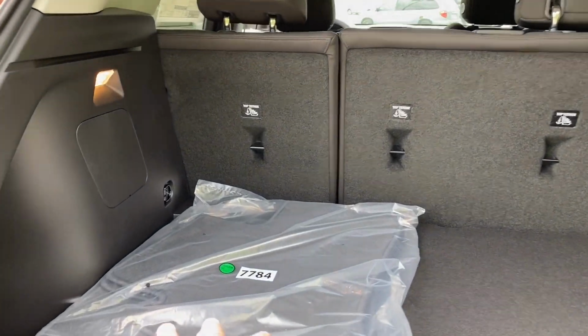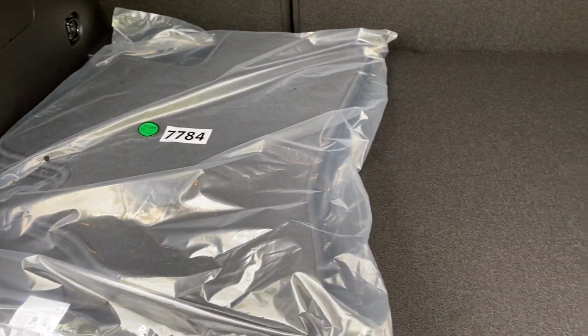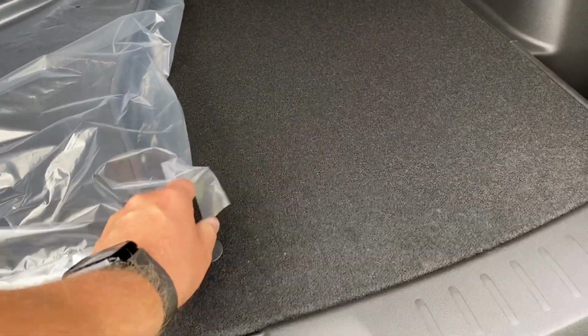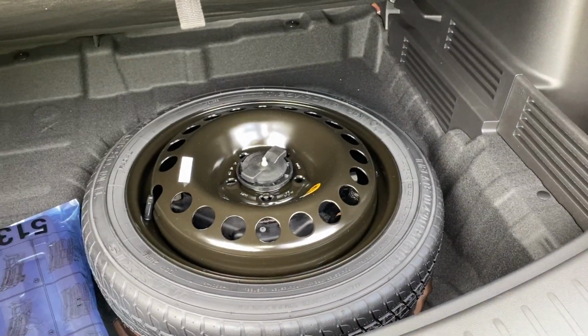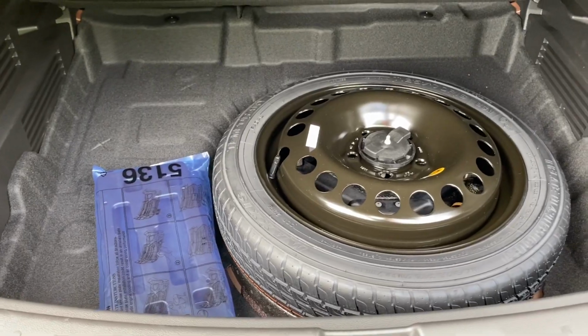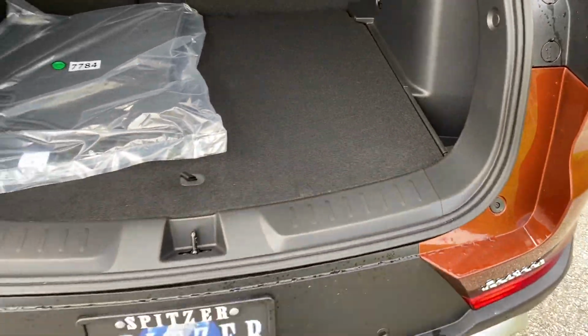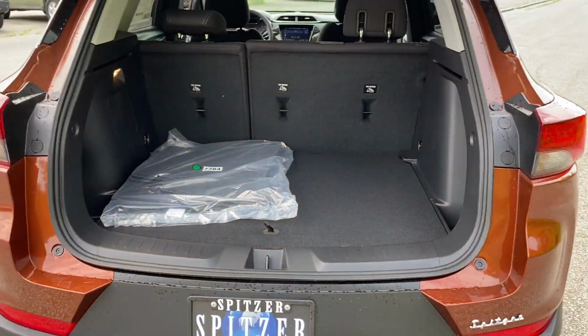It comes with your floor mats here, of course, and then underneath this is actually your spare tire. So we're gonna go ahead and just pull up on this here. And then you have your spare, and then that's your license plate bracket for the fronts. So you got that with the back here. But yeah, it's pretty roomy.